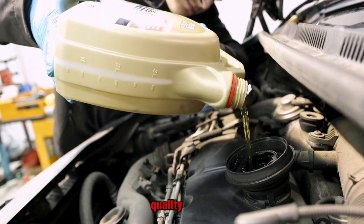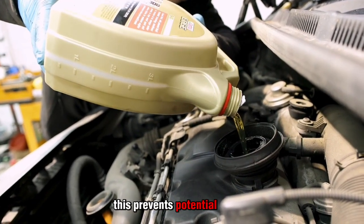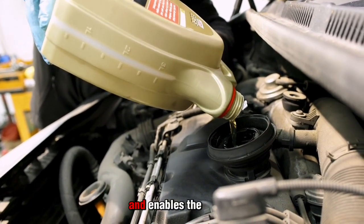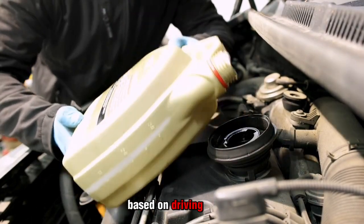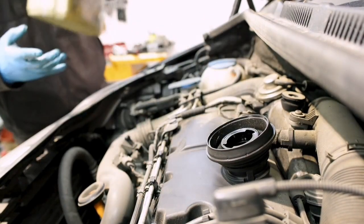monitoring of oil quality. This prevents potential engine damage from impurities and enables the vehicle to recalculate the optimal oil change interval based on driving habits and environmental conditions.